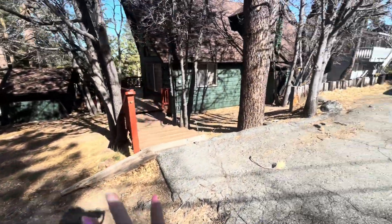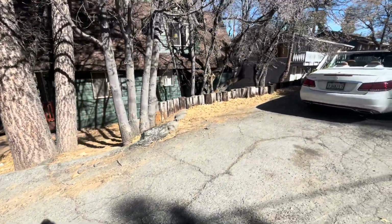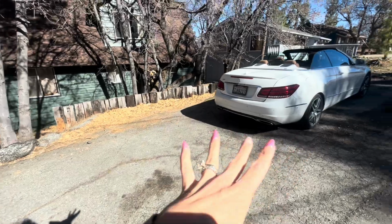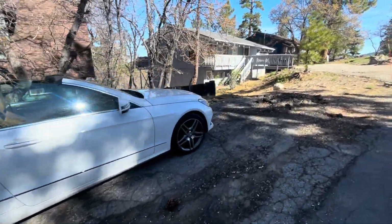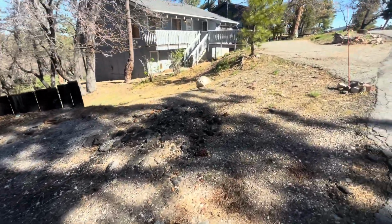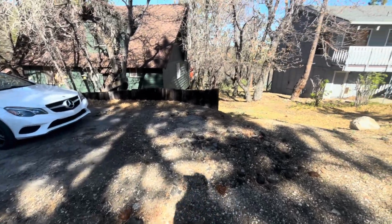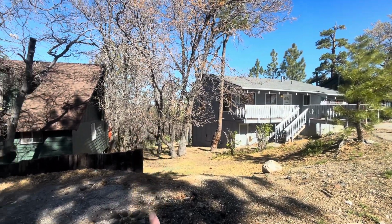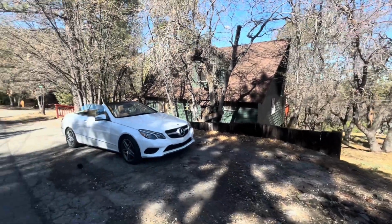Pretty flat-ish lot, but I'm going to walk you over to the other side of the property line. So we've got all this paved up here for parking. Probably could easily get 3 cars up here. And no markers up here either, but from my understanding when I looked in the past, it was kind of to the edge of the railroad ties.